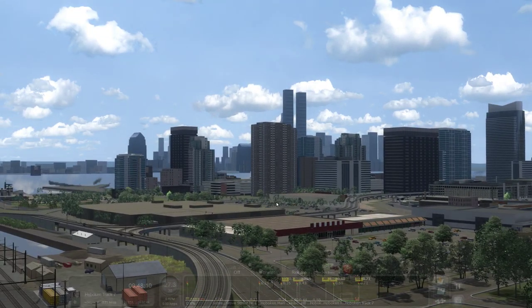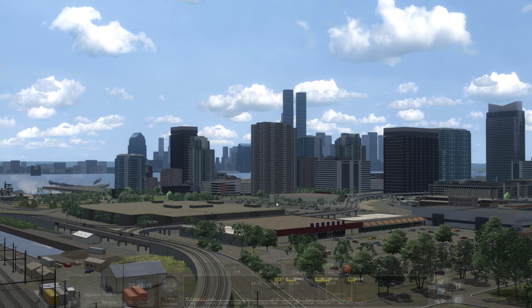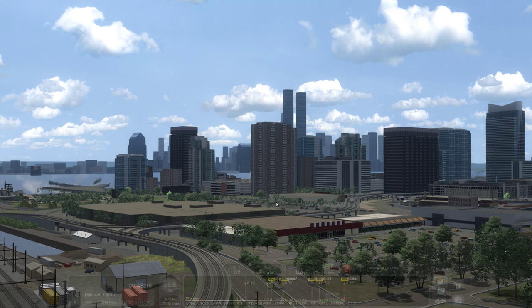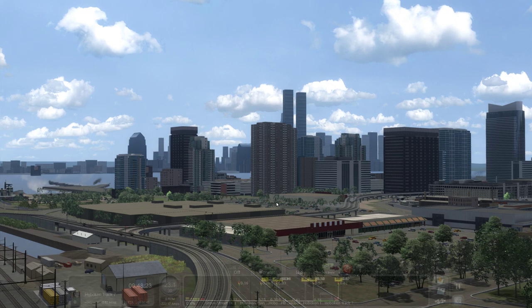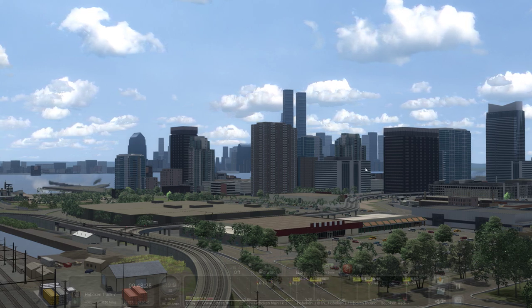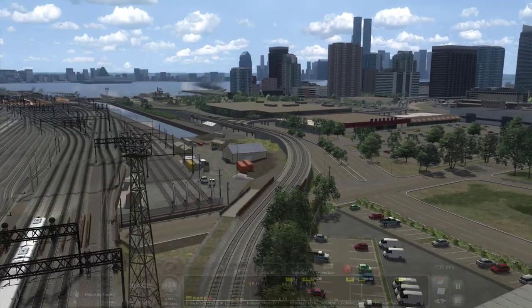Oh, and there it is. It's Manhattan, the Twin Towers. What a sight it was, man. It's a damn shame. Gonna start slowing down a bit here.